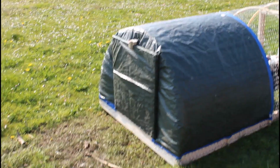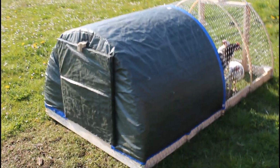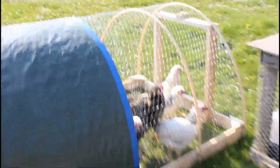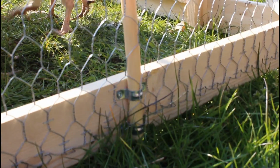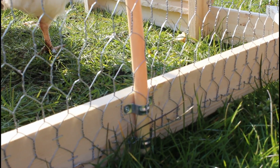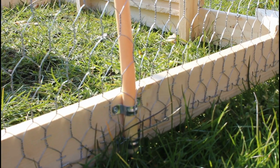I'll put it with its back in the wind anyway, so it won't catch any. But I need to keep an eye on this one and see how it performs. And of course we put the PVC things like this, just with a ring. Some drill holes in it, but then when you drag it and it keeps being stuck in the grass, that's a hassle. I don't want any hassle.